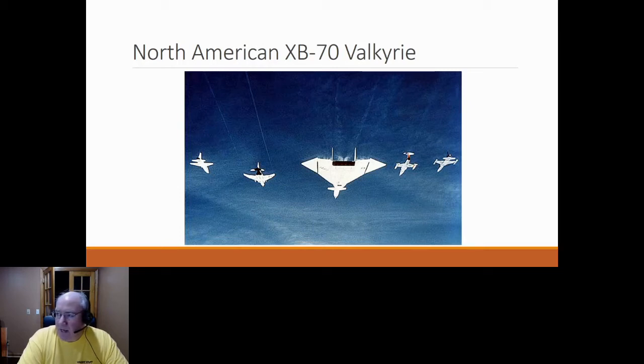This was done as a promotional shoot for General Electric. There are General Electric engines in all of those aircraft. I thought I read someplace that a B-58 Hustler was going to be added to that picture. I'm not entirely sure. I can take a look into that.